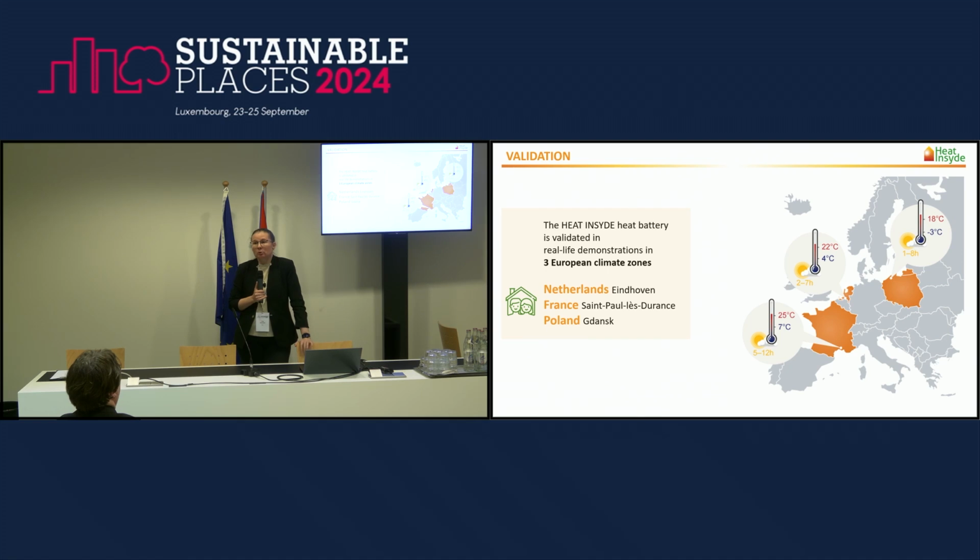And the difference is not only in the temperature, but also in the number of sunny days, because our system is connected to solar panels, and the amount of energy which we can harvest from the sunlight also varies between locations. That is one of the challenges of having three different demonstrators. The other challenge is that all three locations are real houses, and of course the condition and installation in each house are individual, so they are not really copy-paste and are adapted for the real locations.